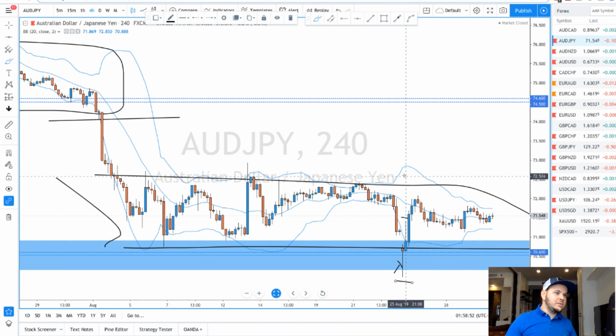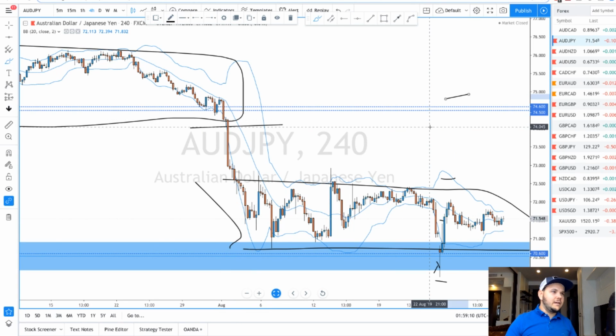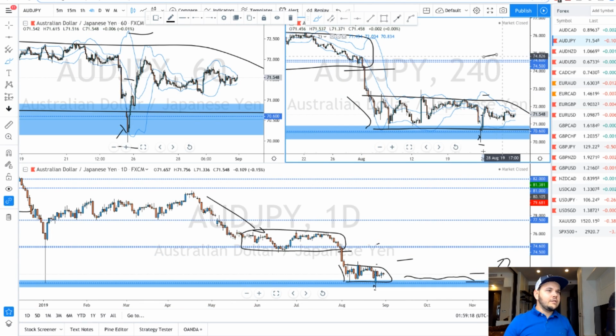So 1-to-1 might be around here. We're not there yet, so we're still in the trade at full size. And then 3-to-1 is going to be somewhere else, over here. You might want to take profit before the zone. That's a possibility here. If you want to be careful, take profit before the next zone, which is here at 74.5. That's a pretty important zone. So up to you how you want to do things. For me, I don't care, but you could do it if you want. And that's a trade.